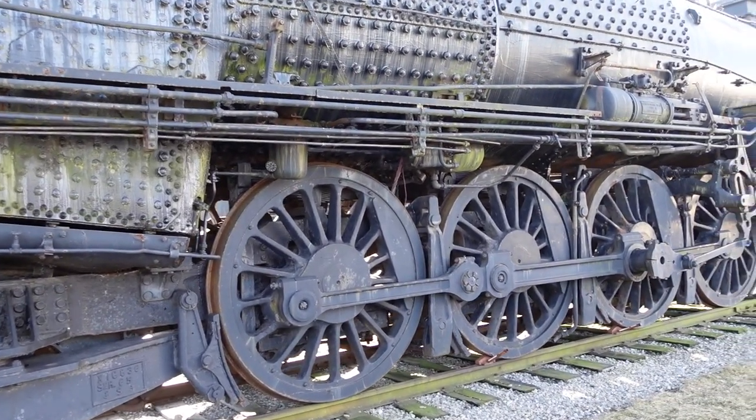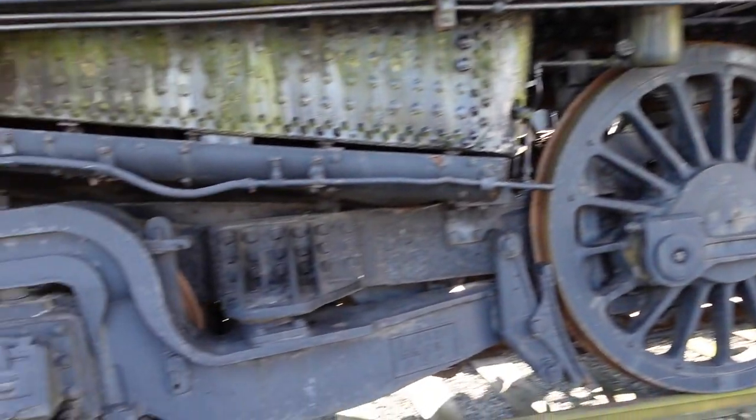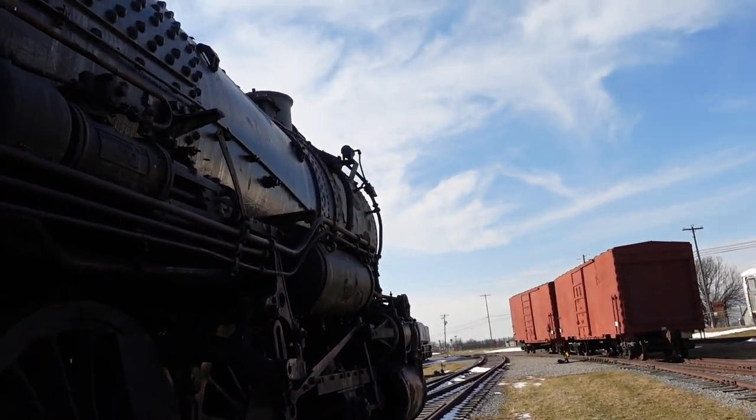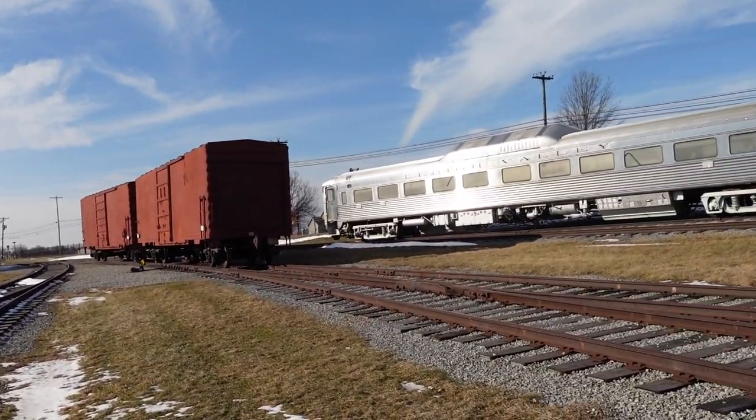So here's the 482 right here. And on the other side of this engine, I believe is one of my favorite engines of all time, but we'll get to that in just a few moments.